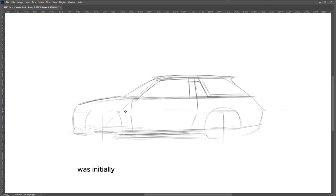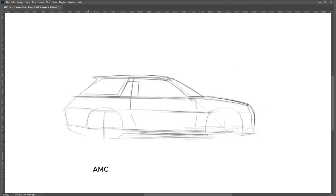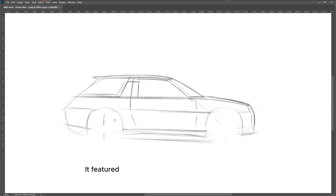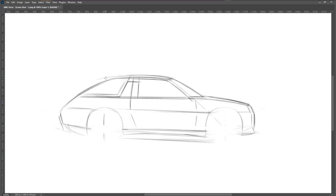The Pacer was initially designed to accommodate a Wankel rotary engine. However, due to the cancellation of General Motors' rotary engine project, AMC was forced to equip the Pacer with inline 6 and V8 engine options. It featured power-assisted rack and pinion steering, which was not common in American cars at the time, as well as front disc brakes. Upon release, the Pacer was quite popular, selling well in its first 2 years.